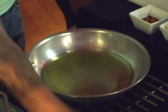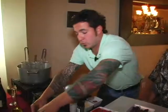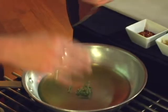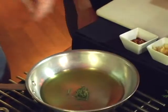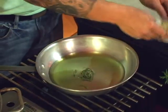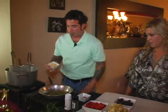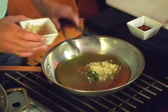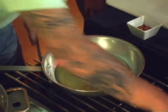One of the key ingredients to this dish is the fresh rosemary. We just picked this out of our garden out back. I like to just peel that right off. It's going to give it a nice Christmassy flavor. Garlic, you gotta love. Like I always say, you never put too much. This is a very earthy dish, and all those flavors will marry together.